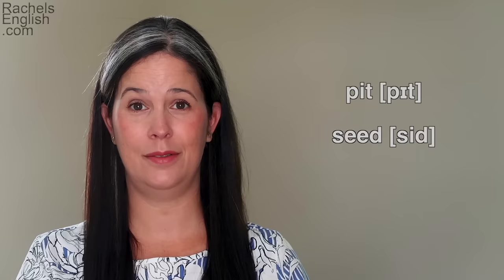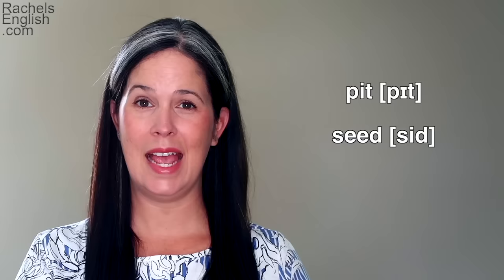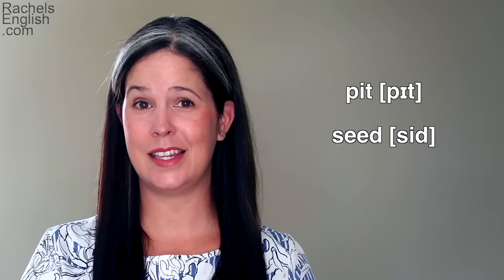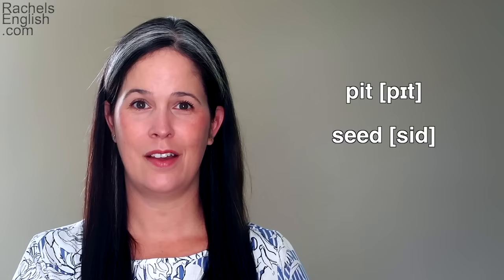Pit and seed. With pit, we have the P consonant, I as in sit vowel, and the T. Ending T's are stop T's if they're at the end of a thought group or followed by a consonant. Pit. Seed. S consonant, E vowel, and the D consonant. Seed sounds longer than pit, doesn't it? That's because of the voiced ending versus unvoiced ending. The unvoiced sound, T, makes the word a little shorter.